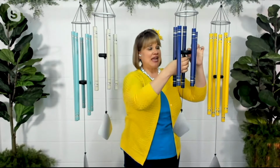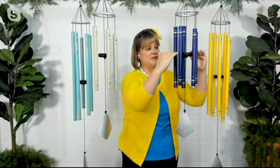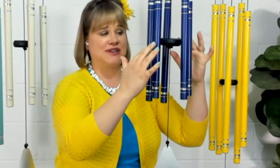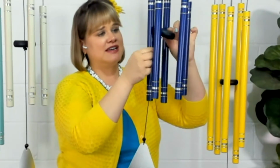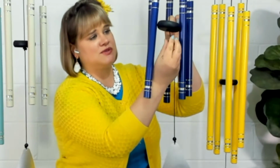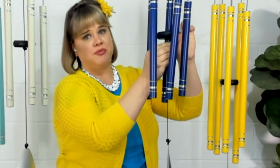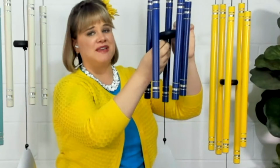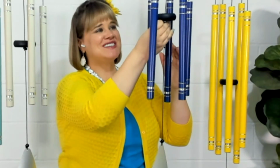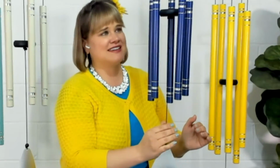And speaking of sound, you can adjust the volume of these, believe it or not. When you get your set home, the clapper is going to be in the middle right here, and that's where it clangs the loudest. There's a little gizmo right here where all you do is push it, and then that will allow you to move the clapper up or down. If you move it up, the bells sound softer. So I put it up here and let's listen.